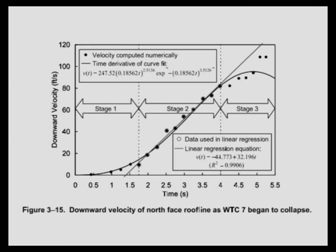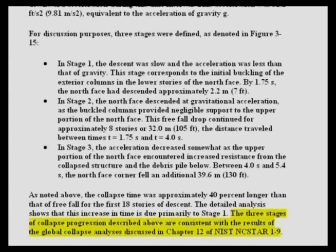How are they going to handle all the ramifications of that inconvenient fact? Read on. It says, the 3 stages of collapse progression described above are consistent with the results of the global collapse analysis discussed in Chapter 12 of NIST's NCSTAR 1-9. That's it. Freefall went from an impossibility that required backflips in logic to obfuscate, to a simple fact to be measured, then declared consistent with their fire-induced collapse hypothesis.